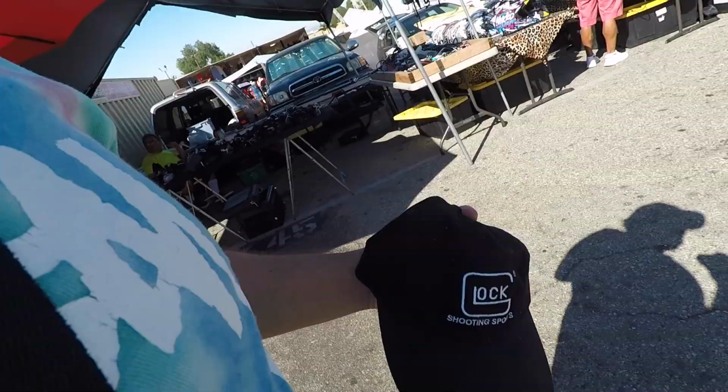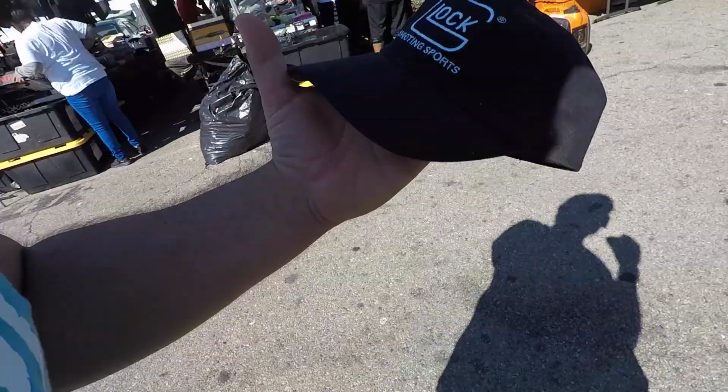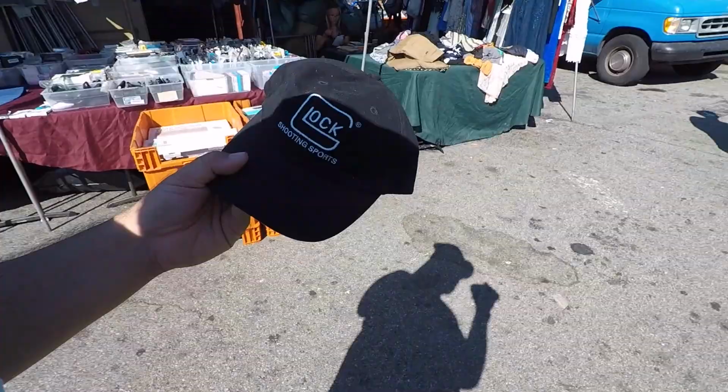That one dueler scoop. Now, this is actually the second Glock hat that I did pick up at the swap meet, and I did say it before, and I'm gonna say it again. I'm gonna ask you guys, Glock perfection, does it need to be changed a little bit here and there, or should you leave it as it is? Tell me, comment down below.